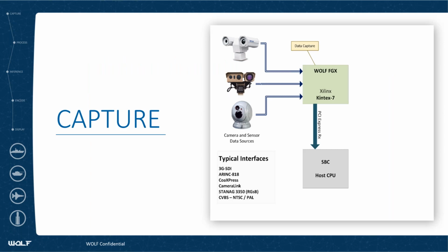I've got a couple slides just showing you, and I'm going to turn on my laser pointer here. There we go. Just showing you the capabilities of the FPGA today.